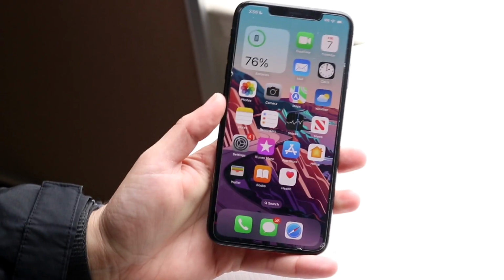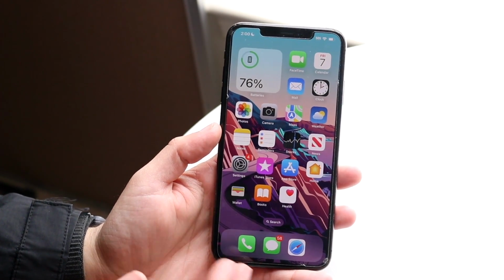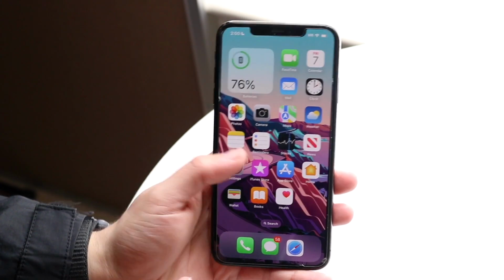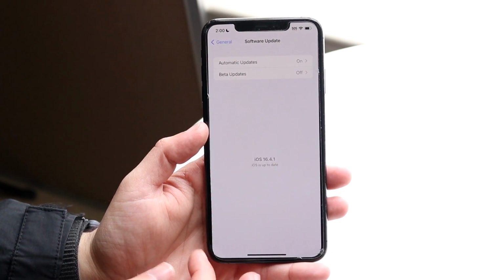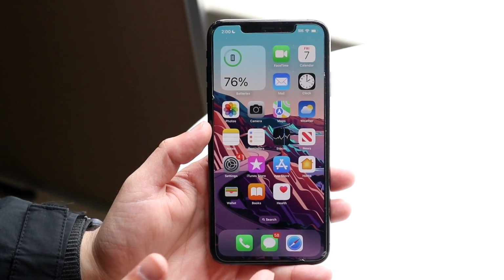So iOS 16.4.1 has just officially come out. So let's go and take a look at it on any iPhone that you're going to install this version of software on. Now, the first thing to keep in mind is that if you want to update, you can go and click on General, you can go and click on Software Update, and you should be able to install this update just like this.